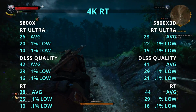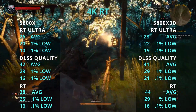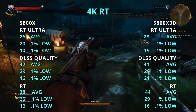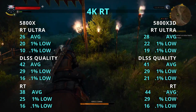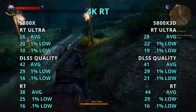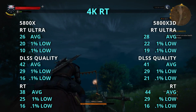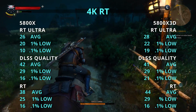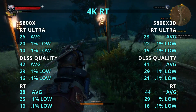At 4K with RT enabled, Witcher 3 is a complete monster, leaving both systems failing to hit even 30 FPS with RT Ultra, so we'll leave that one I guess. Adding DLSS quality does allow the CPUs to be locked 30 pretty much, but the 0.1% lows aren't great here, especially with the 5800X. Turning down to standard RT settings, the X3D pulls away a tiny bit, but both are still struggling in 0.1% lows.